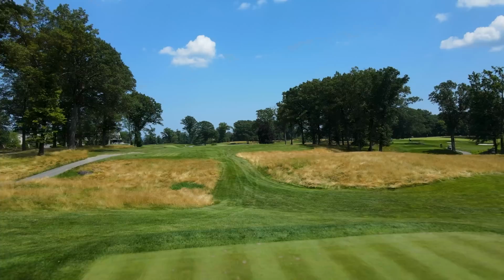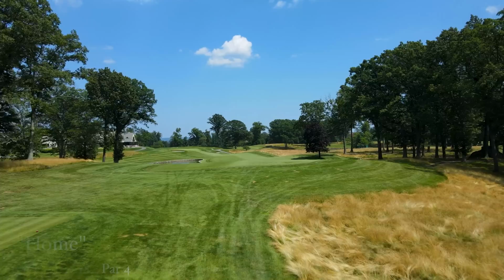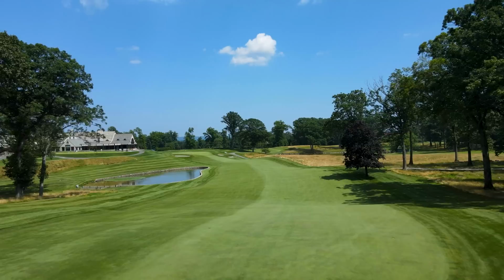From the moment I played this golf course as a kid in high school golf to now being fortunate enough and privileged enough to be the head professional here, the 18th hole has always been my favorite. It's a wonderful short par four. It's, to be honest, probably the only water penalty area that comes to play on the entire golf course.